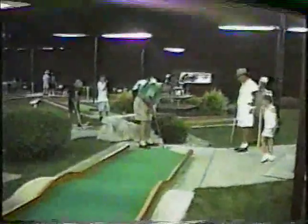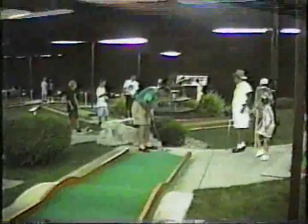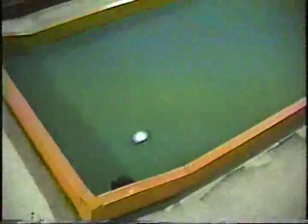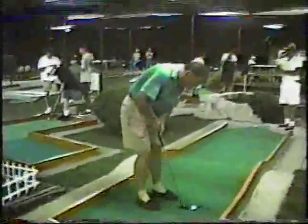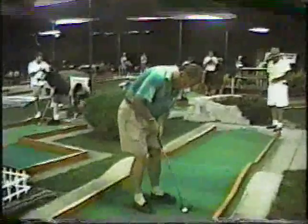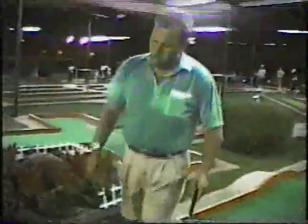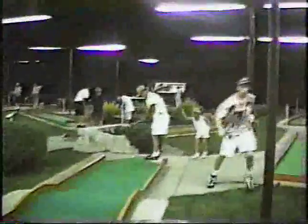Okay, staying in B, this is Roger Eyre. Roger playing in his first tournament of the season. Roger, as you can see, a lefty. We have a number of left-handed players out here tonight. Roger nicely works that into the hole for his par.